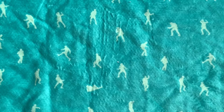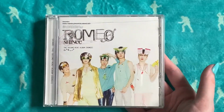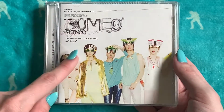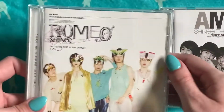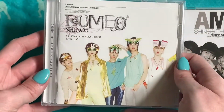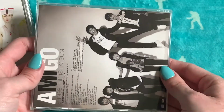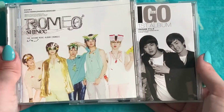And then we'll move on to the bigger, so those are all the jewel case versions. Now we'll move on to the bigger Japanese albums. Oh wait, I forgot two other jewel case versions. So these are the Japanese presses of their Korean albums. So this is the Korean Romeo and the Korean Amigo, but in the Japanese press, which basically just means it's in a jewel case, which I love. And then the Amigo. And then I believe they also did come with jacket cards. I don't have any of the jacket cards, but they did come with them.